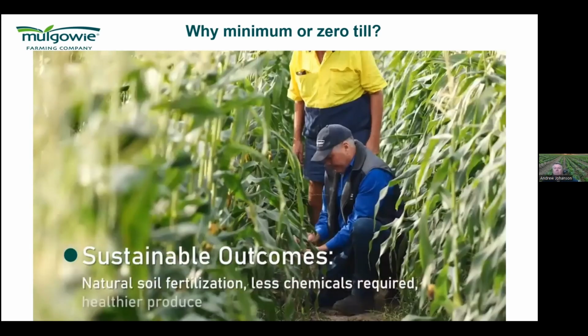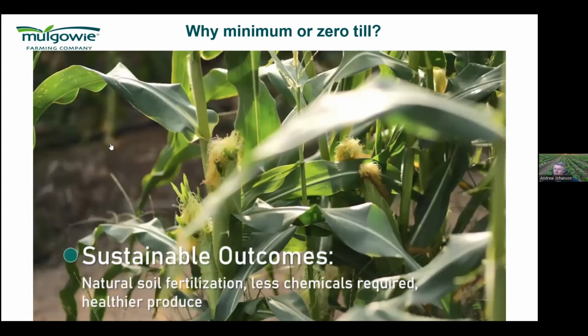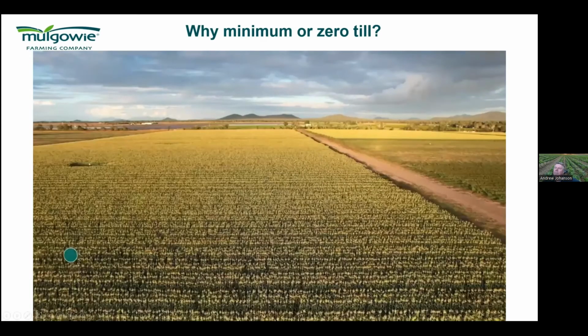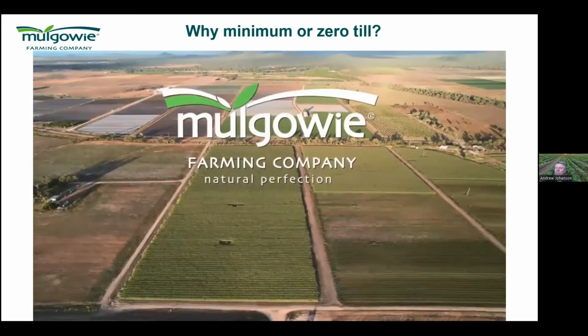Our crops get more natural nutrients and are healthier, require less chemicals, taste better, and will last longer in your fridge. At Mulgowie Farming Company, we love being able to grow healthy vegetables sustainably to enjoy.